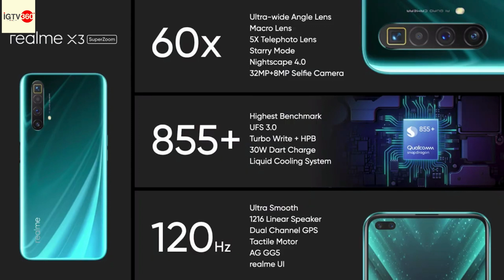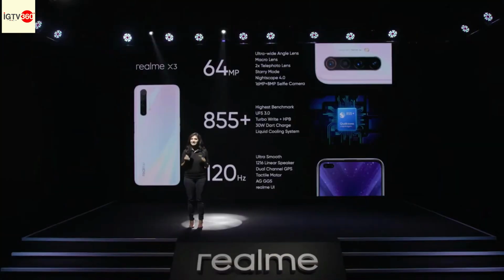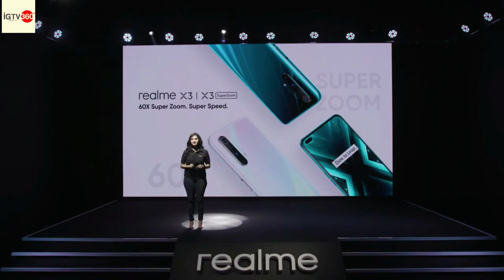Okay, it's time to sum it up. So the Realme X3 SuperZoom, super camera, super performance, and super experience for you. We also have another model for you to choose from, the Realme X3. This phone is another amazing option for you. It will be equipped with the same powerful specifications, including Snapdragon 855 Plus, a 120Hz display, and the same starry mode. The only difference is the front camera and the 20x 64-megapixel quad camera. But we promise you that it won't compromise on any of the core user experiences. This is the Realme X3 series. I'm sure you guys will love the next trendsetters from Realme.